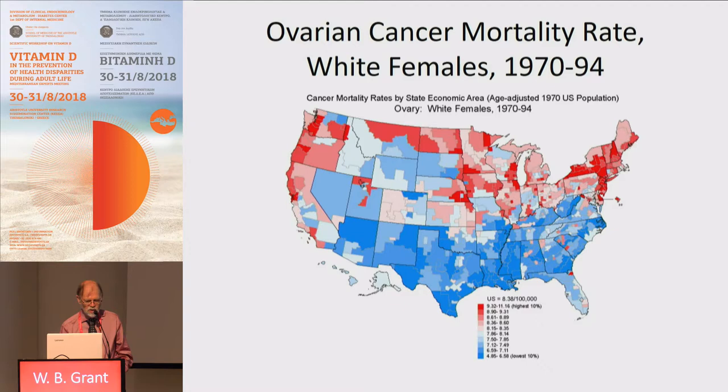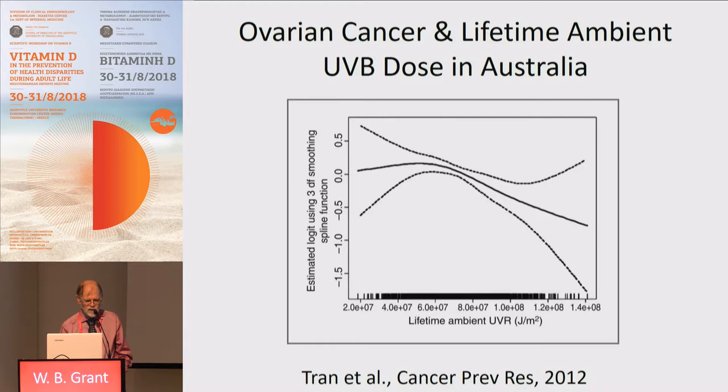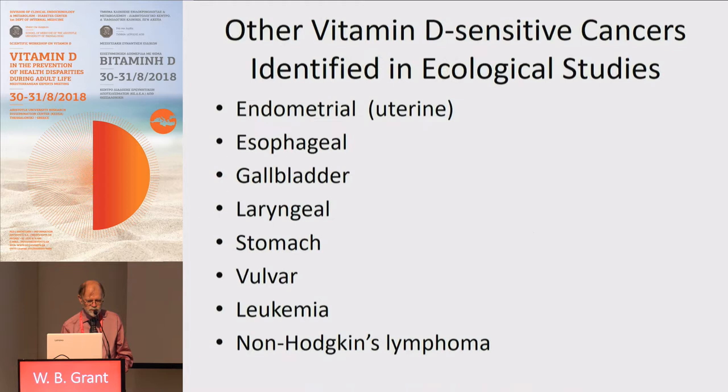Ovarian cancer, again, has the same pattern, more or less. And a study in Australia shows that UVB dose is inversely correlated with ovarian cancer. Observational studies are not consistently showing that there's a benefit of higher 25-hydroxyvitamin D. Other vitamin D-sensitive cancers identified in ecological studies include endometrial, esophageal, gallbladder, laryngeal, stomach, vulvar, leukemia, and non-Hodgkin's lymphoma. So we have 15 to 20 types of cancer that show an inverse correlation with UVB, and many of these also with 25-hydroxyvitamin D.